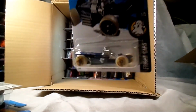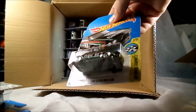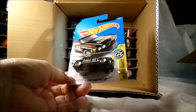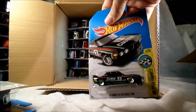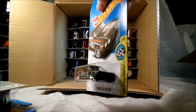Another Rigger Motor. It's number 2 of those. Oh, there's the new BMW. This one is the 73 3.0 CSL race car. This time it has Castrol on the hood, Castrol on the side. Nice. I like that casting.